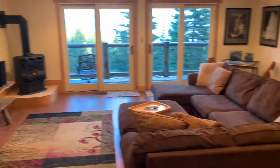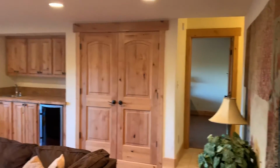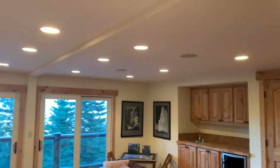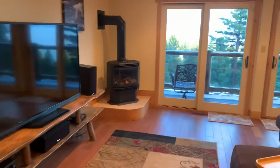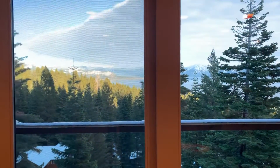So here's this downstairs living area, which is really cool. Nice size. I think you could wrap that with pine and make it look really good. Just one little accent in the middle. Gas stove, big views. Let's give you a sense of these views here.